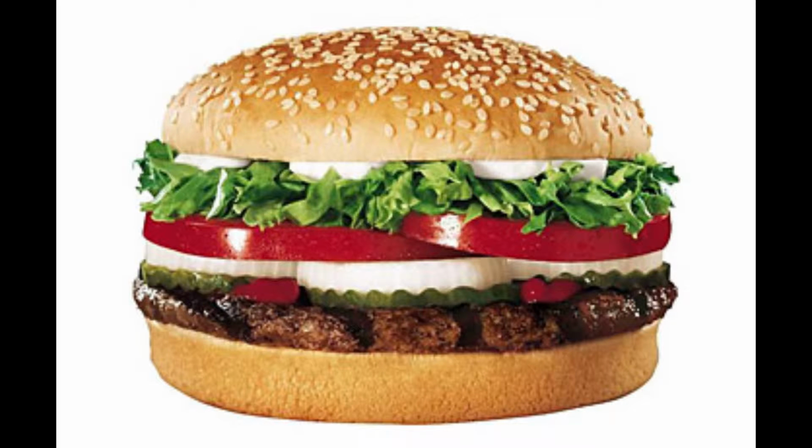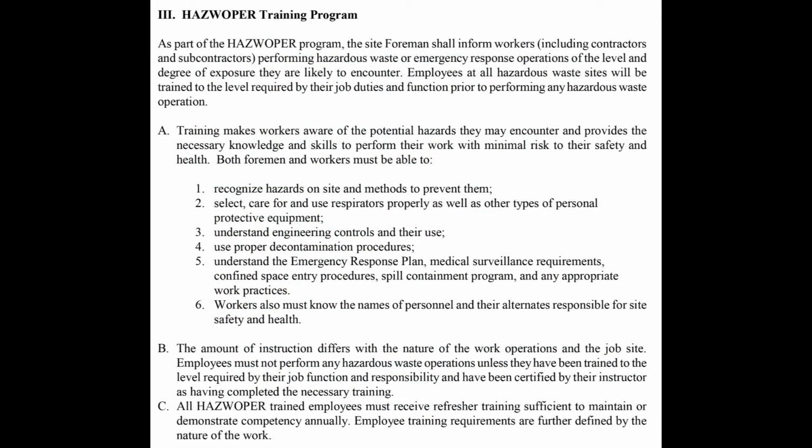Number 3, HazWoper training program. As part of the HazWoper program, the site foreman shall inform workers, including contractors and subcontractors, performing hazardous waste or emergency response operations of the level and degree of exposure they are likely to encounter. Employees at all levels of waste sites will be trained to the level required by their job duties and function prior to performing any hazardous waste operation.